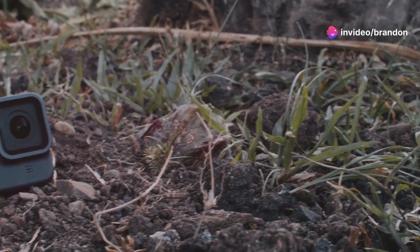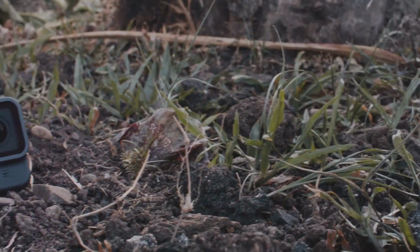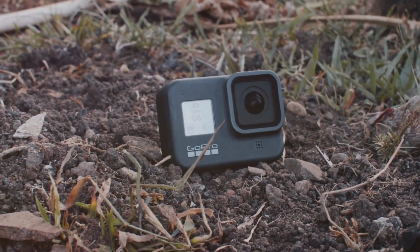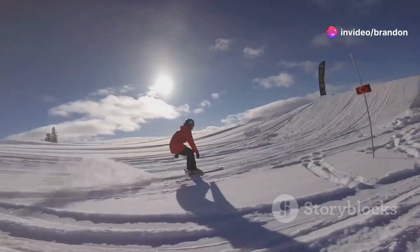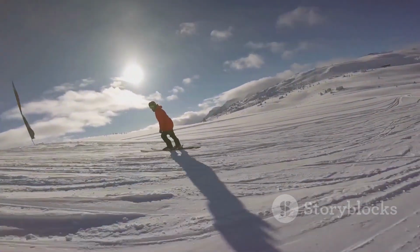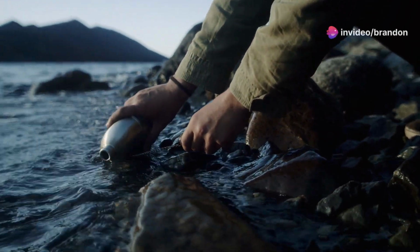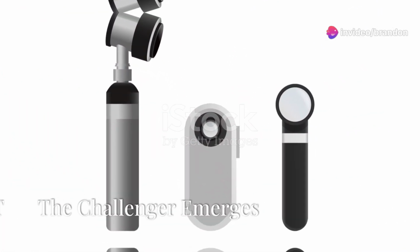The touchscreen interface is intuitive, and the menu system is easy to navigate. Plus, it's built like a tank, able to withstand drops, dust, and even water. However, battery life remains a bit of a concern. Shooting at high resolutions will drain the battery quickly, so extra batteries are a good idea. The Hero 10 Black sits at the higher end of the price spectrum. Overall, it's an absolute powerhouse of an action camera.